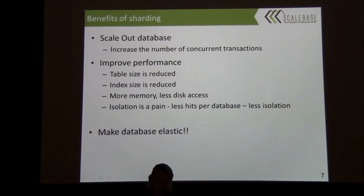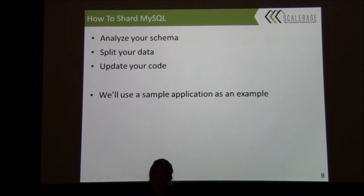Isolation, of course, how do we do transaction isolation? I mean, it is a pain. So if you split your data, it becomes less of a pain because there are fewer concurrent processes accessing one database. And it's just easy to make a database elastic. But you will have to combine results from multiple shards together.